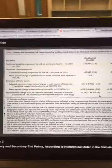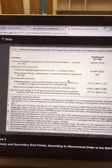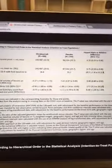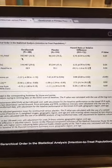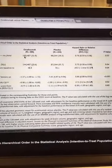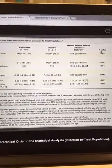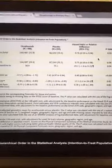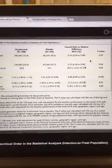So this just lists, if I use the mouse to show you what's going on, all of the different measures that they used for the trial. Then you can see here the different figures in terms of the raw numbers of people that had a change, the percentage, and then the significance. When we're looking at p-values here, we're generally looking at a p-value of less than 0.05 to say that it's a statistically significant result.